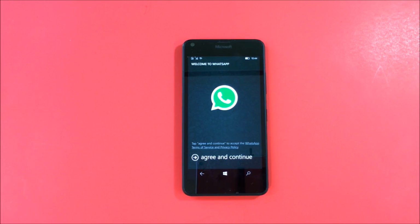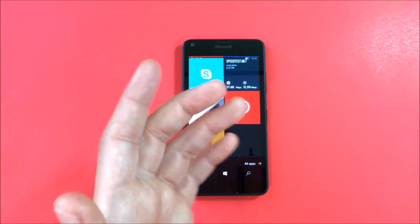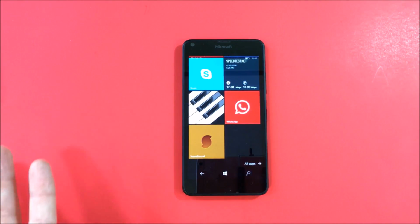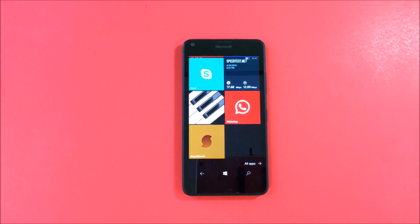Over here, I do have WhatsApp here. And basically WhatsApp, we know what this is. This is a universal cross-platform, one of the most popular iMessage-like messaging applications. So WhatsApp is a very, very widely used application. So I got to keep that on there.